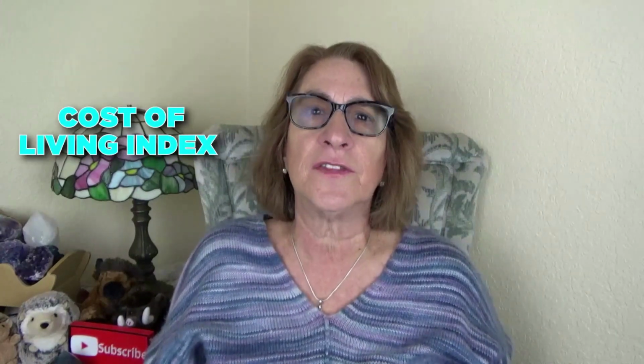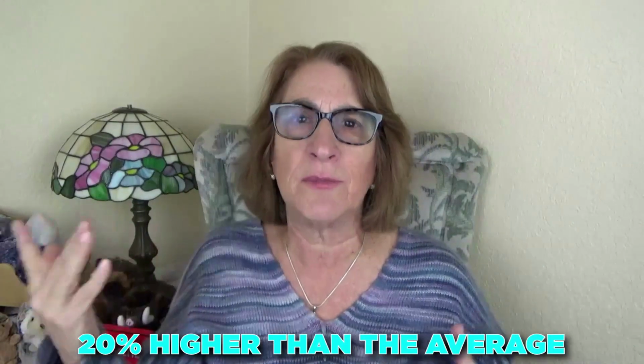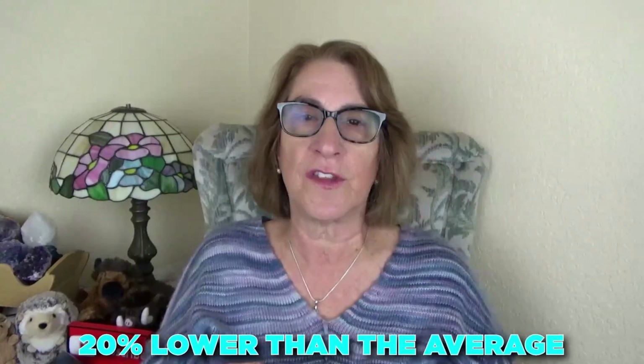So this cost of living index, what it does is this company puts together an index, and the average for the United States is 100. So Joe America town is 100 cost of living index. And if you see something that say is at 120, that means the cost of living there is about 20% higher than the average town in the United States. And if you see it's 80, that means it's about 20% lower than the average town in the United States. You don't see that much in Arizona any more lower than the national average, but you do occasionally see that.